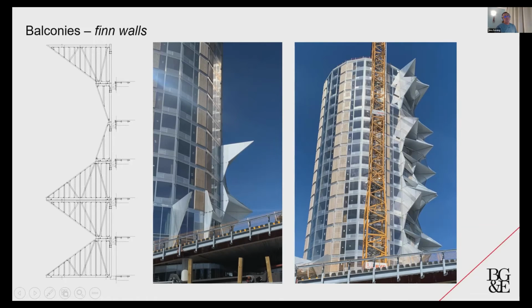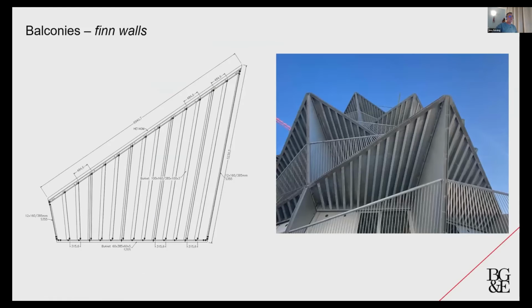Here you can see some of the construction stage of some of these fin walls, how it looks. And here is a photo from Esbjerg Tower, the other one was from Kaktus Tower, showing how the balcony itself is connected to the fin wall. So the balcony itself does not touch the building. It only sits on the fin walls itself.